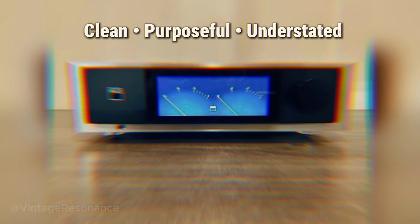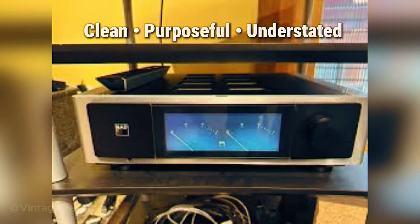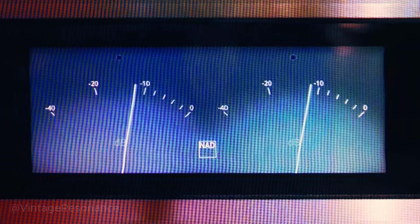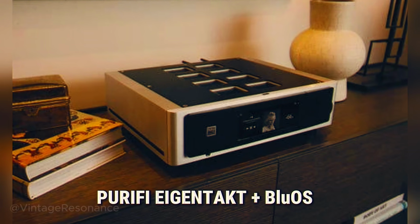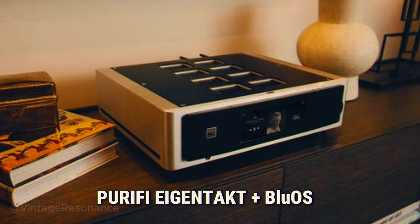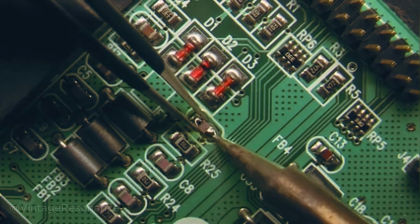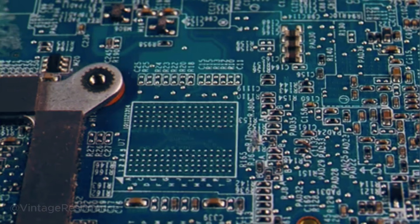At first glance, the amplifier doesn't try to overwhelm you with extravagant styling or oversized chassis panels. Its design is clean, purposeful, and almost understated. But inside, it represents years of confidence in a technology many competitors were still questioning. Built around Purify Eigentakt amplification, the M33 demonstrated what could happen when an exceptional Class D module was matched with thoughtful engineering rather than clever marketing. Its sophisticated power management, careful implementation, and integration with the BluOS streaming platform created something that felt complete rather than experimental. And that's an important distinction.